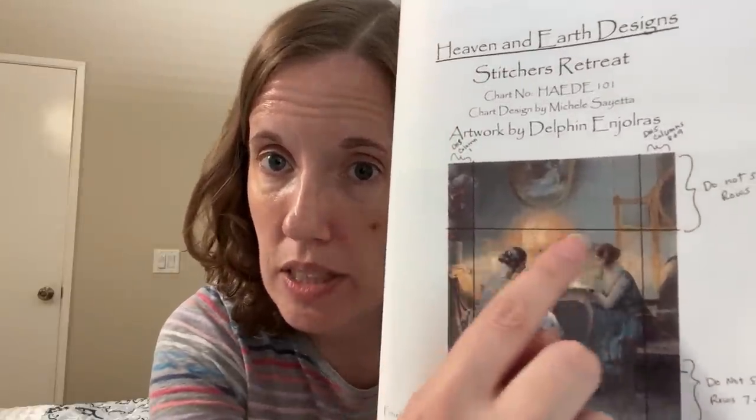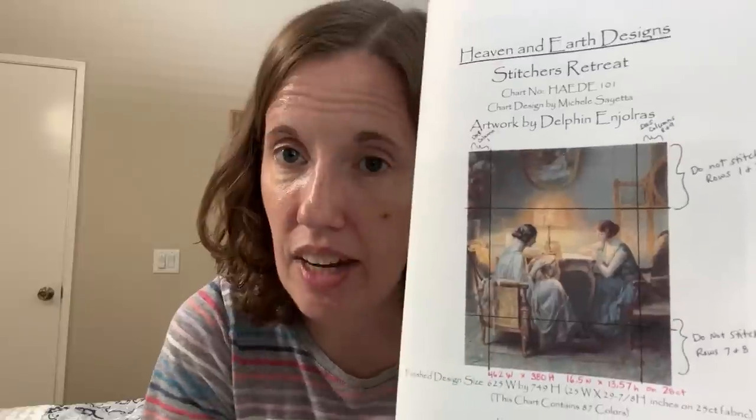Then we have Stitcher's Retreat, which is what I was just finishing up this morning to try to get my WIP Go goal finished. So I got it done. It's a former Heaven and Earth Designs freebie, I don't believe it is available there anymore at all. But I have cropped off two rows off the top, two columns on this side, one column on this side, and two rows on the bottom. So I'm just doing this middle chunk.